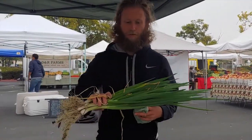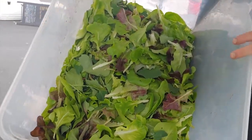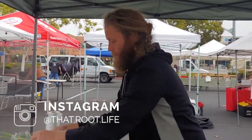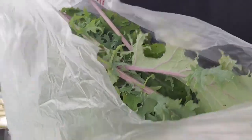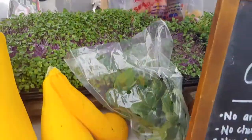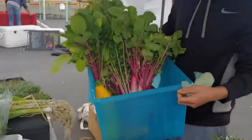Bought some green onions. We'll sell these today. Got my salad mix of lettuce, sorrel, and lamb's quarter. This is New Zealand spinach. Be selling some of that. Got some kale. I still got to get this going, but the kale. Got some tomatoes and more squash. Got some radishes. These pretty radishes.